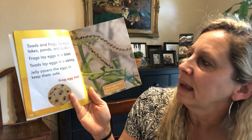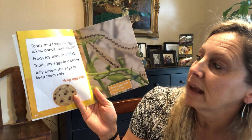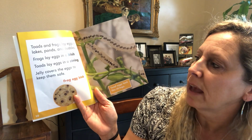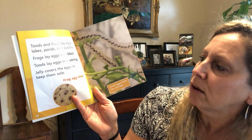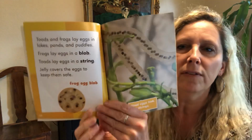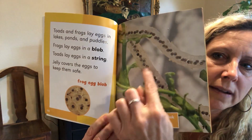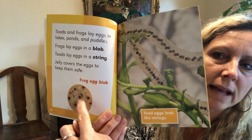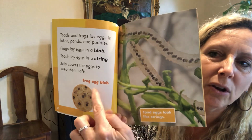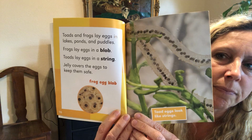Toads and frogs lay eggs in lakes, ponds, or puddles. Frogs lay eggs in a blob, and toads lay eggs in a string. Jelly covers the eggs to keep them safe. So when you see the eggs, you see this kind of clear stuff around it. We're calling that jelly, and it protects what's inside the egg, which is going to be the tadpole that's going to come out. So look, which one do you think was made by the toads?